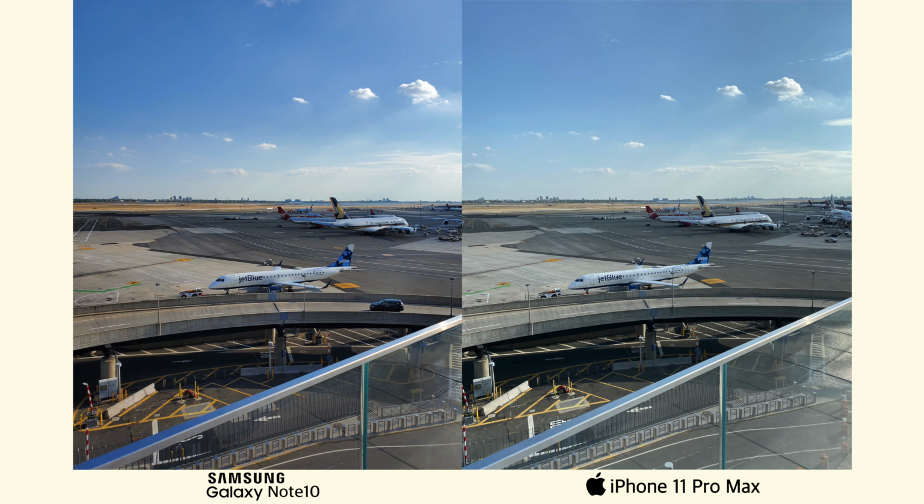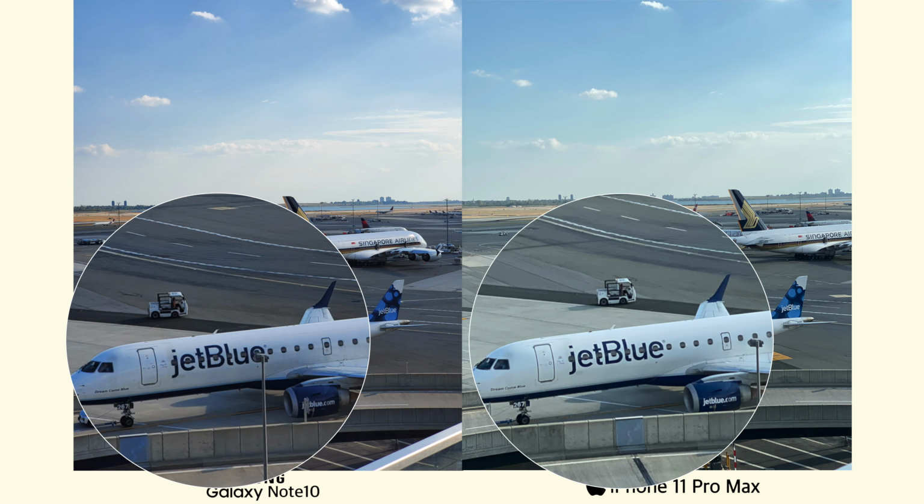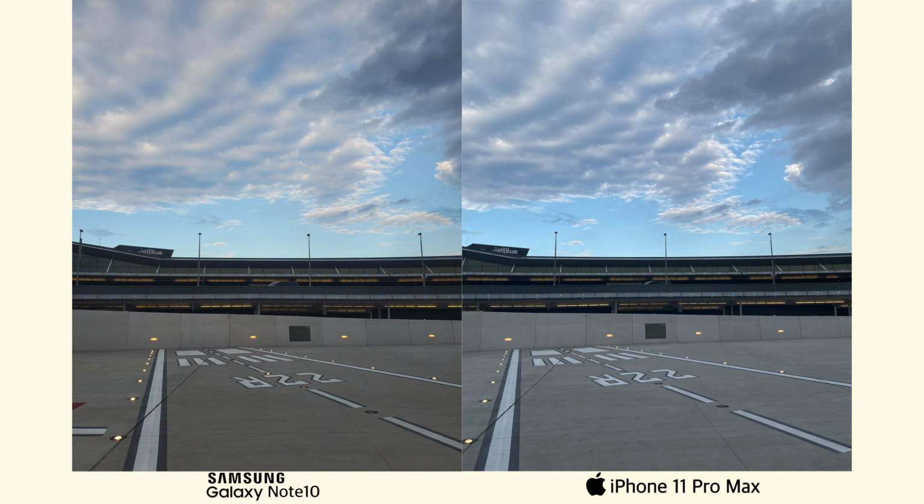Now let's look at some 10x zoom photos. You can see some difference in colors here, and I would say the photo from the Galaxy Note 10 looks more contrasty and hence crisper. But if I zoom into the photos, you can see that these photos look equally sharp and both of them preserve lots of details. A few more 10x zoom photos for you guys.